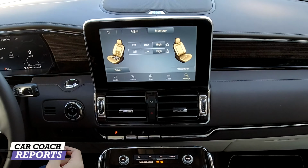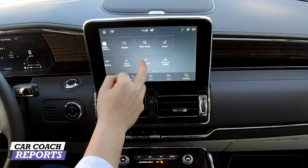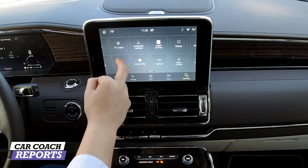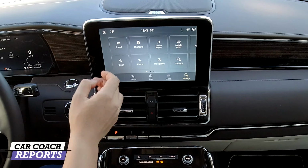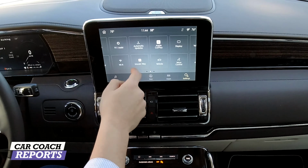You can control your massage settings from there. You've got all your settings here. You can put it in a valet mode. It's got Apple CarPlay, Android Auto, your 911 Assist. This also can be used as a mobile hotspot and Wi-Fi, which is great. Your sound setting, clock settings, everything is all right here. It's very easy to use.